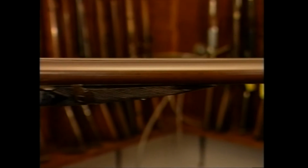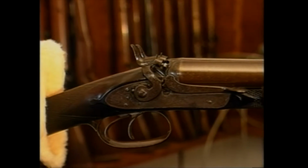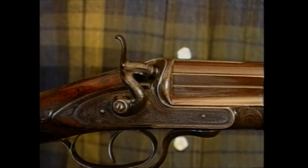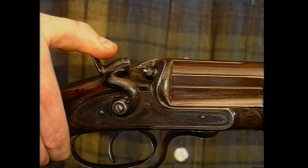A shotgun, like a rifle, is a long arm. That is a weapon designed to be held with both hands and fired with support from the shoulder. It has a stock, generally made of wood, and the thick end of the stock is called the butt. Remember that old phrase, lock, stock and barrel? It refers to the lock, stock and barrel of a rifle or shotgun.